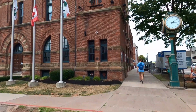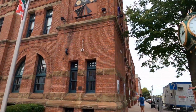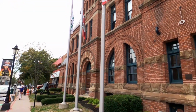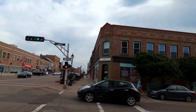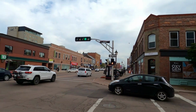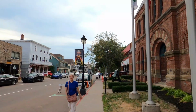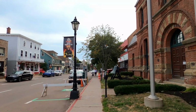Right, and I'm on the corner here. This is City Hall. And also, by the way, Queen Street, which I was going down, is the main shopping street. And continuing to follow the red line.